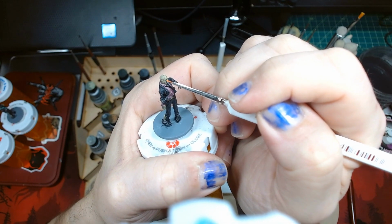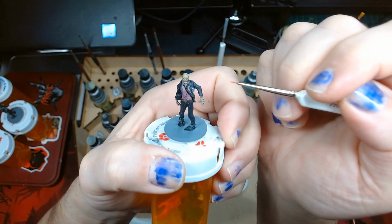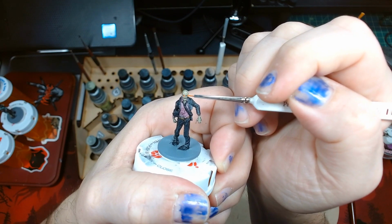Lastly, I used Lava Orange for the eyes. I thought it would make a nice contrast against the skin and an added element of sci-fi.